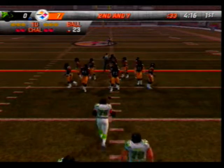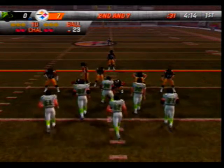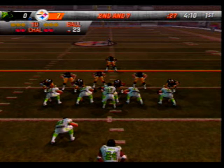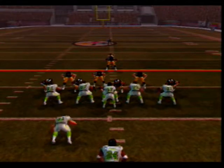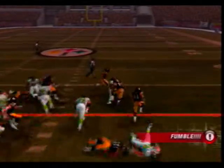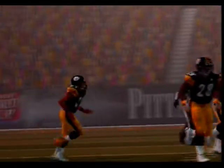Second and 7. Ball on the 23-yard line. The Steelers come out in a nickel package. Give it to the halfback. Steamrolls the defender. It's free. The Steelers are there to pick up the ball.